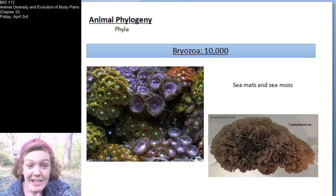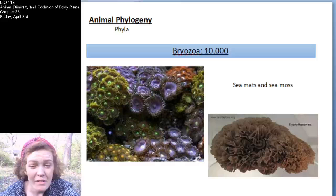Bryozoa, 10,000 species of sea moss and sea mats. And they are not moss, but we call them sea moss.